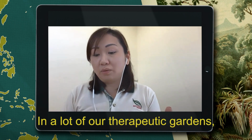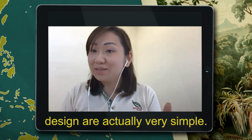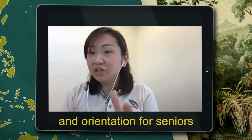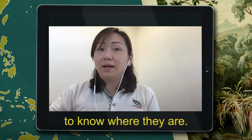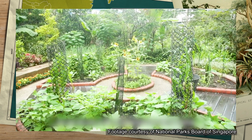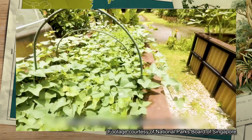And a lot of our therapeutic garden designs are actually very simple, so that it gives a sense of calmness and an orientation for our seniors to know where they are. This is Shirley Ling, director of Singapore's HortPark, an urban park that's redefining the elderly's relationship with nature.